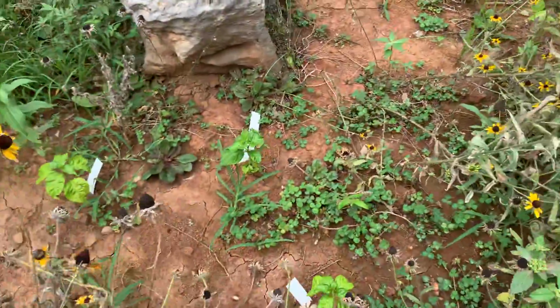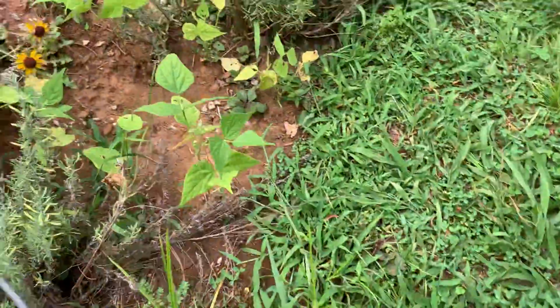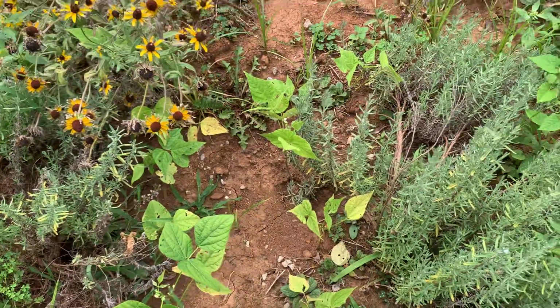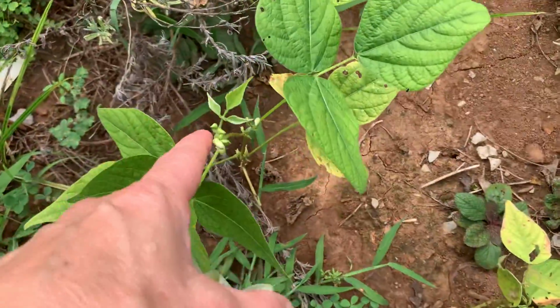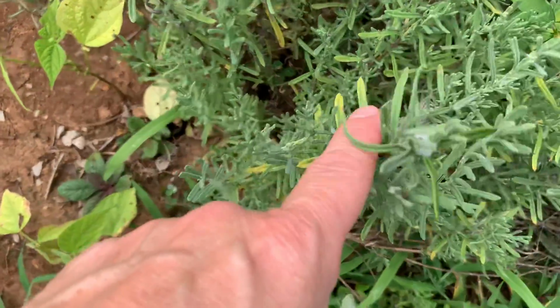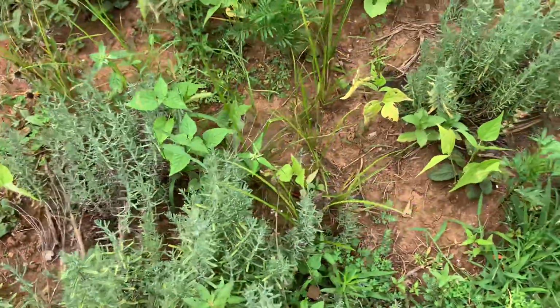Got a couple more peppers here. And then I planted beans recently. And they're doing okay. These are the beans, and they're starting to flower. They're only a couple weeks old, maybe three weeks old. And then here's my French lavender, doing okay in spite of the wet instead of the damp.